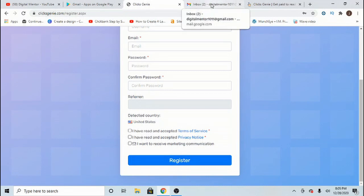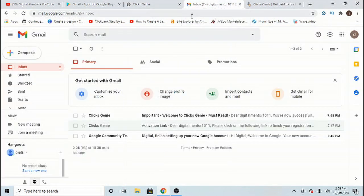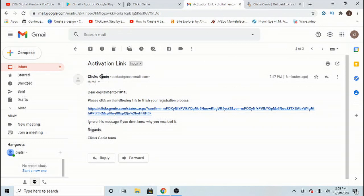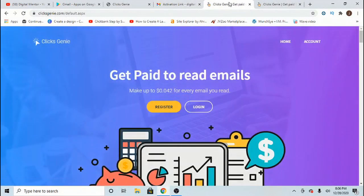Once you have registered, it is extremely important that you follow these steps as I am explaining them. Once you are registered, you're going to log into the email that you put into the register page. You're going to click on it. As you can see, it says, Dear Digital Mentor 1011, please click the following link to finish your registration. You're going to want to click this link. Once you click this link, it's going to take you to another page, and you're going to be completely registered.